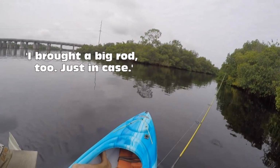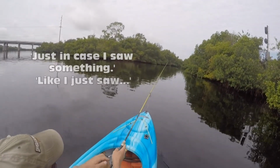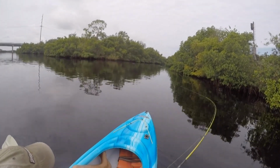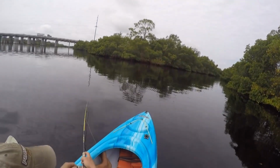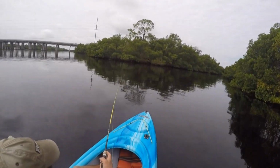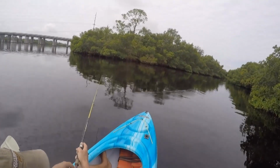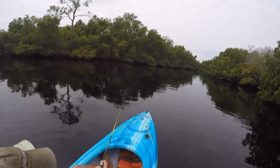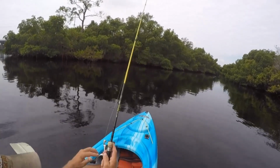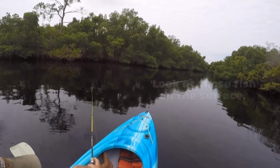Brought a big rod too, just in case. Just in case I saw something like I just saw. What I saw were a bunch of silverbacks rolling on the surface. I had no choice but to pay attention to it. Oh boy. Look at those fish on the surface.